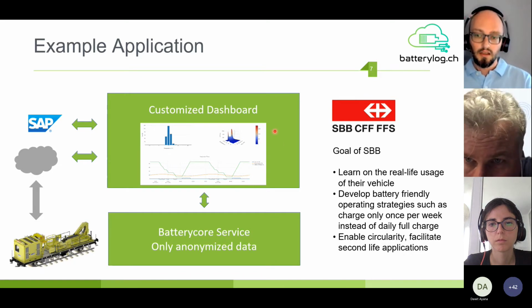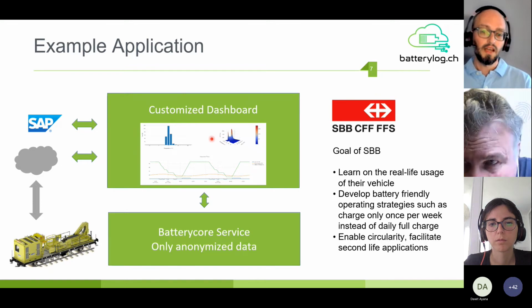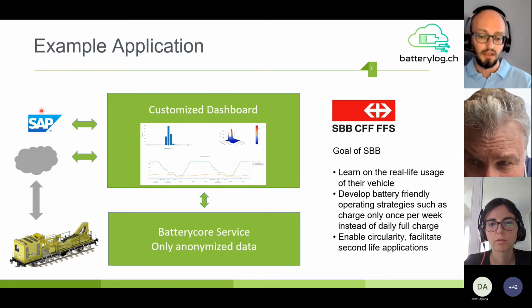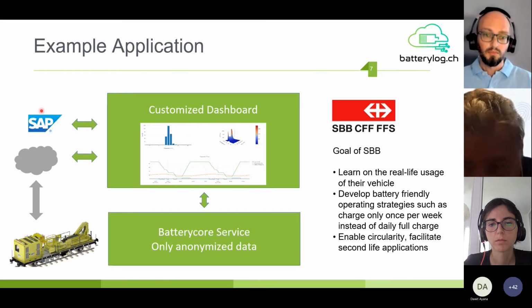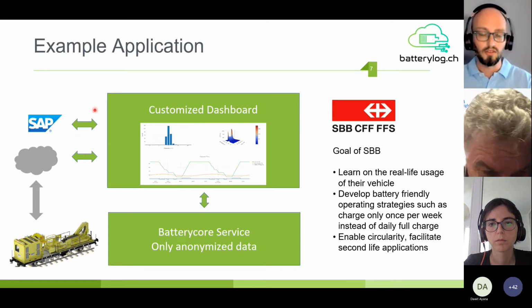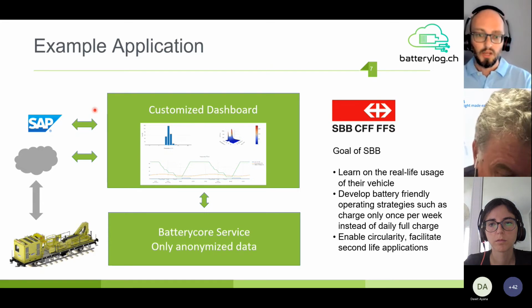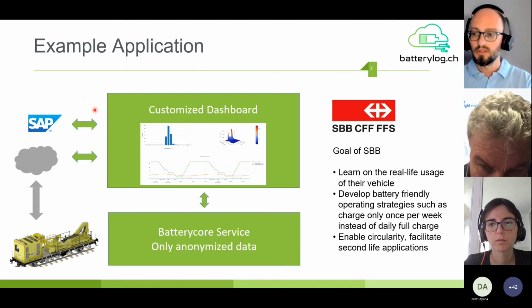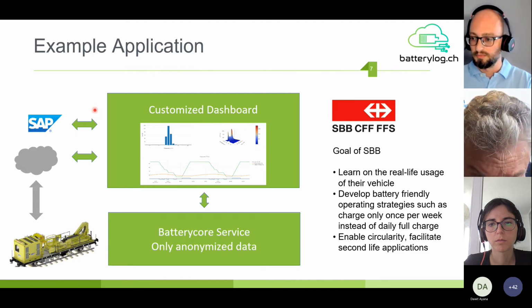And with this data, first of all, we can display it. And secondly, we want to put this back to the system of the customer so that he can do his maintenance planning with this, because doing the maintenance planning with voltage curves over time is not the easiest thing to do. It's much better to have 4 or 5 key values to make then all these business decisions.